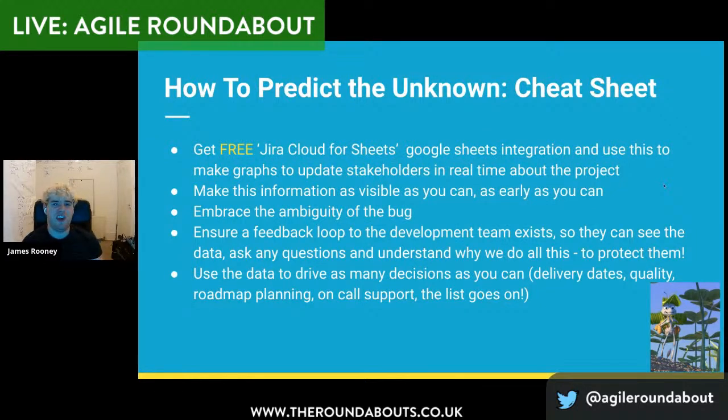And then you kind of end up going a little bit wild and you start using data to drive as many decisions as you can. So you go delivery dates, then you look at quality, then you want your roadmapping, then you wonder whether your on-call support could benefit too, to balance out. And the list goes on. I'm sure you can imagine using data perhaps on your story points, where one or two things might stand out to you.